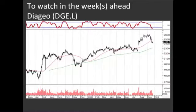The other one that I'm looking at is listed in London. This is Diageo. It's a company which is effectively like the holding company for a number of very popular spirits, liquor brands, which we are all familiar with. And again, a nice linear upward chart over here. You can see quite clearly a nice solid upward trend that goes back over the past 1.5 years or so.